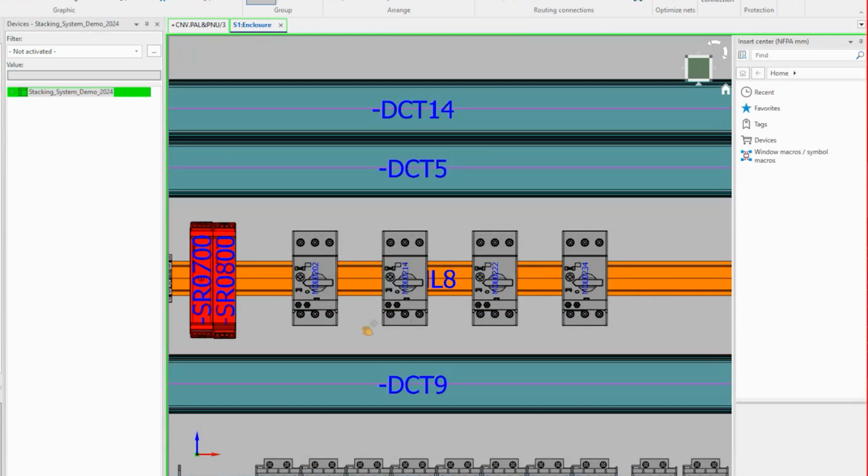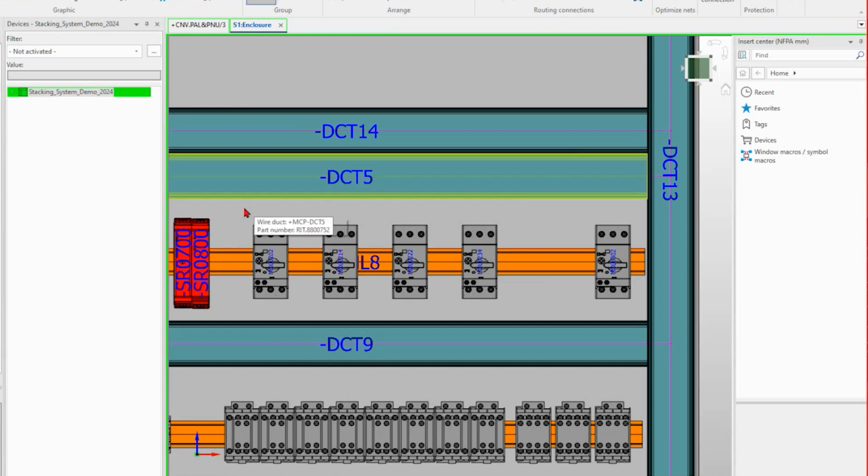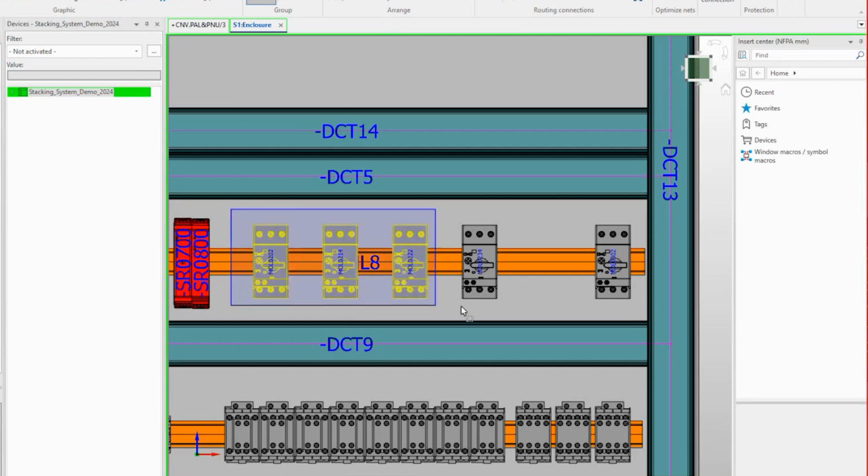We're going to just pick these items. It's an easy example. So we've got a number of motor circuit protectors here, and maybe you want to bring them all nicely together. So I can select them as a group.